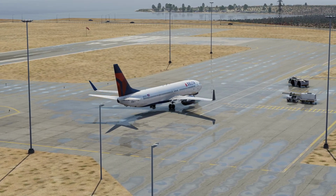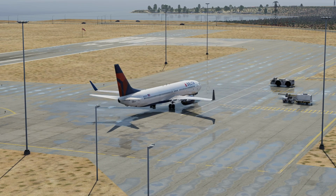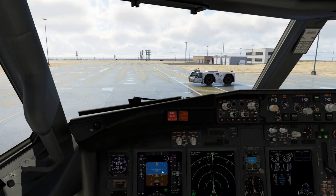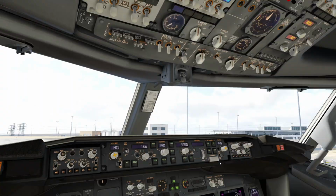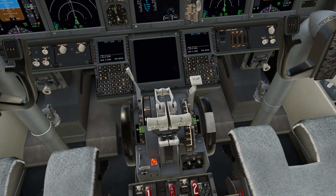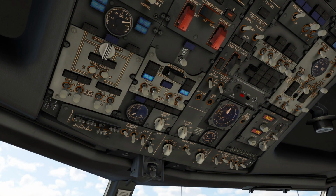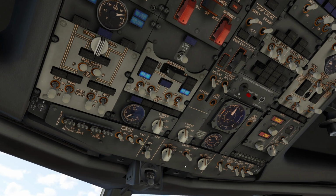I think that right there will be good. Alright, parking brakes set. APU's on, we've got it on the bus, I should say. Alright, engines 1 and 2 have been shut off. There we go. That light needs to be off as well. Turn off taxi lights. Oops, there we go.